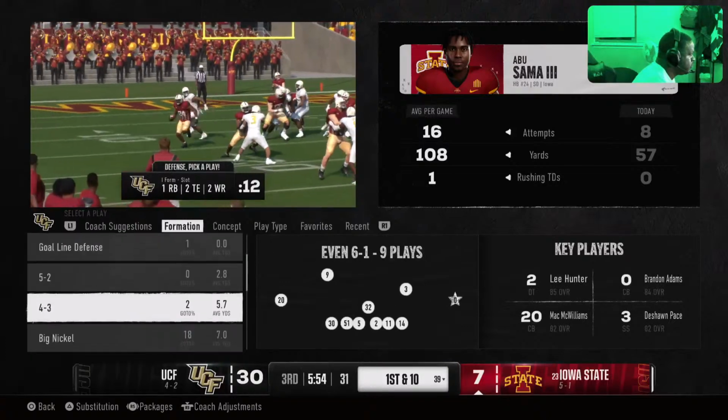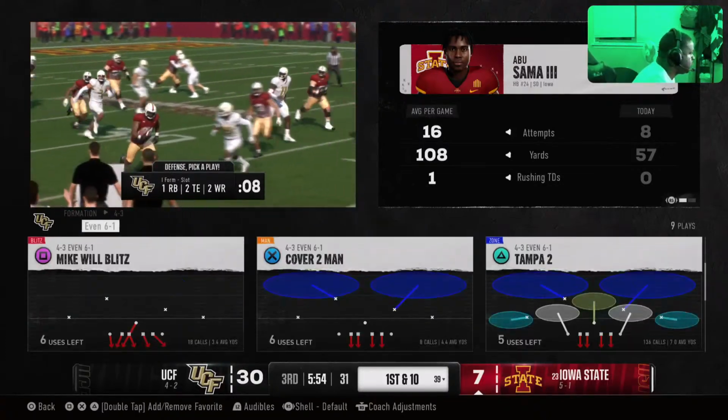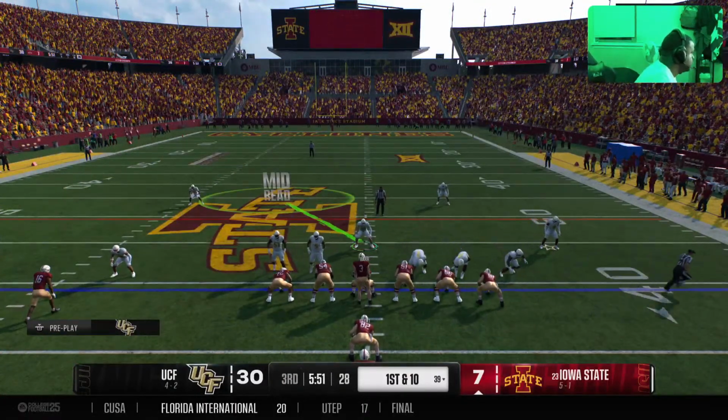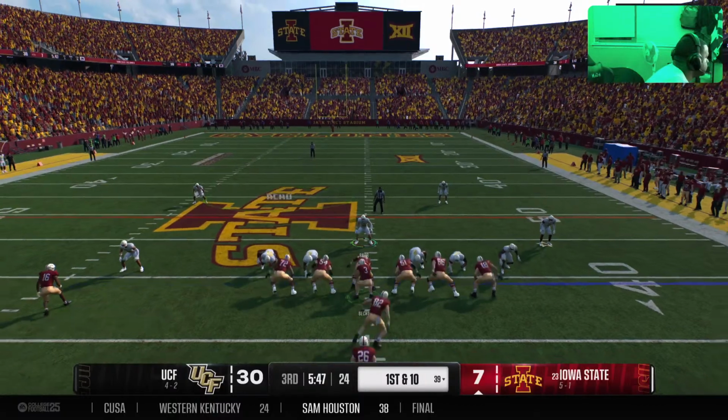Nice gain on the run play to the right. Found plenty of running room in that defense. They've got to find a way to get there, make the tackle in the open field. Yeah, and they've got to do a good job with their eyes, finding the football, and they've got to get a lot of bodies to this guy because he is fast.